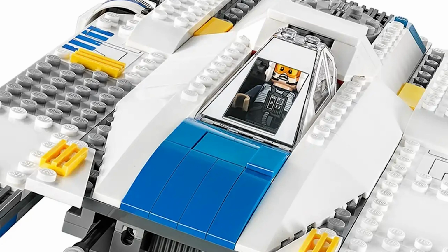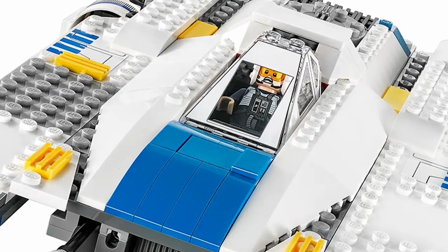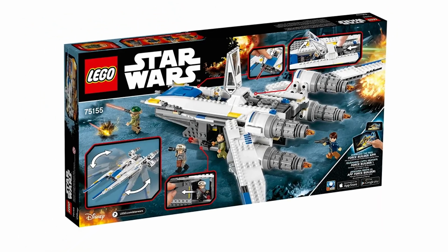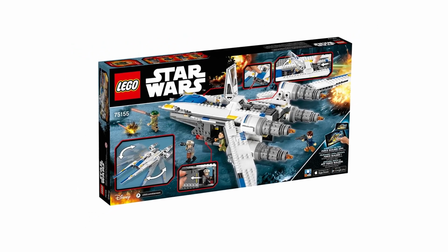For $80. I am so excited to see what it's going to look like, what the minifigs are going to look like. The U-Wing is very similar to the ARC-170 in terms of it's been a while since LEGO made a previous model of it, and now we get to see exactly what the upgraded set and minifigs will look like.